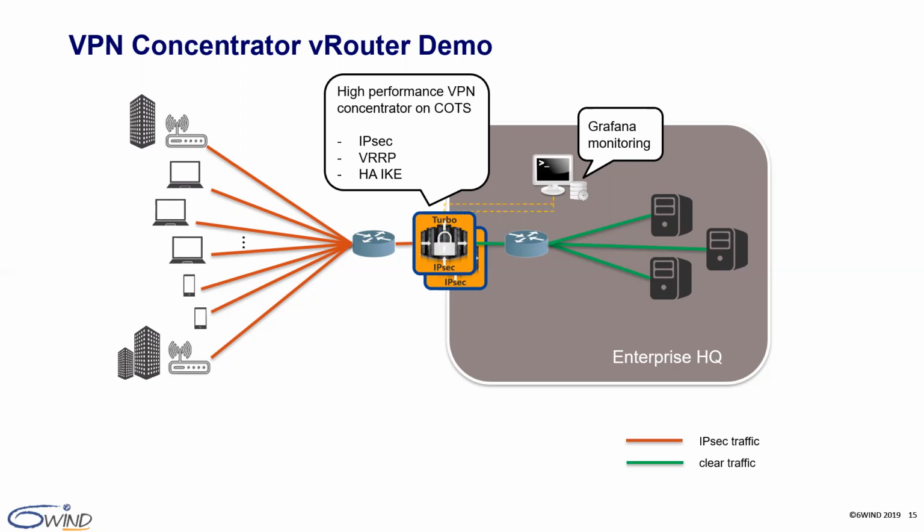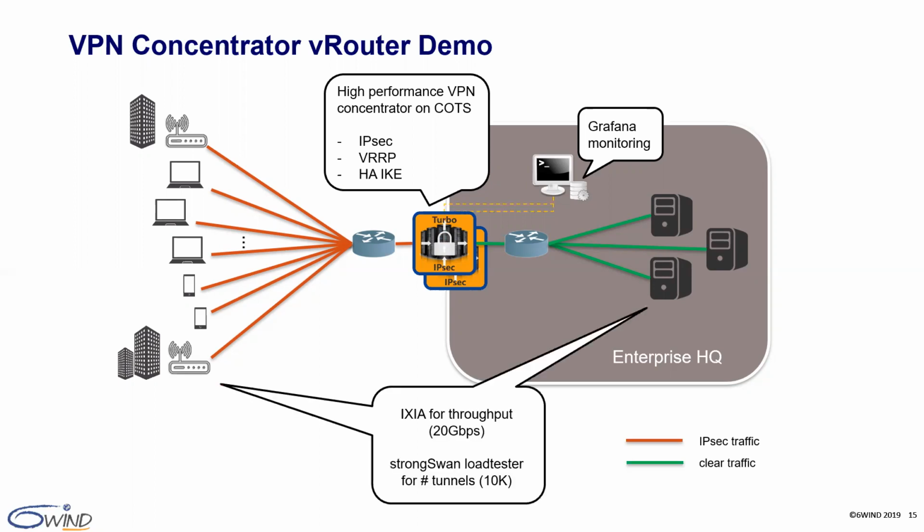The cluster is monitored using the Grafana visualization tool. We run each vRouter instance on 5 cores, 10 threads of a dual-socket platform equipped with Intel Xeon Platinum 8170 CPUs running at 2.10 GHz. Each instance is allocated 8 GB of RAM, and we use an Ixia XM2 traffic generator to inject traffic at high rate, and we emulate up to 10K remote IPsec connections thanks to StrongSwan's load tester tool running on a separate platform.